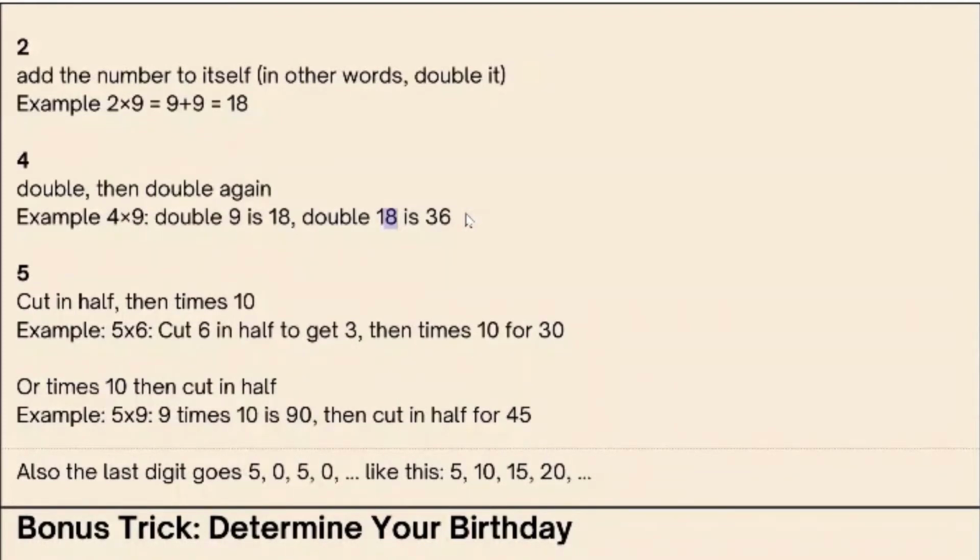And a simple thing that you can also do is just the opposite of this one. Let's say 5 9s are. What you do is 9 into 10. First you multiply it with 10, which gives you 90. And then you halve that answer, which becomes 45. So your answer of 5 into 9 is 45. So either you can first halve it and then multiply it with 10, or otherwise first multiply it with 10 and then cut it in half. It will give you the same answer.